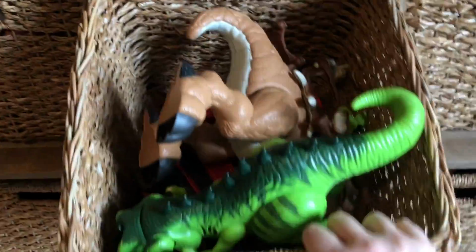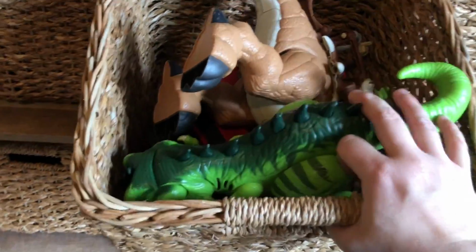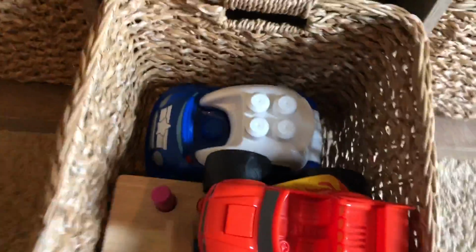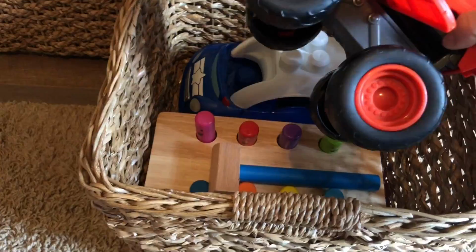Bigger cars in there. This is big dinosaurs. This probably doesn't deserve its very own bucket because there's only three. Literally three big dinosaurs in there. So I might find a different place for them. But right now that's what's in there. This one used to be overflowing, and I've got it really down to just three big things in there.